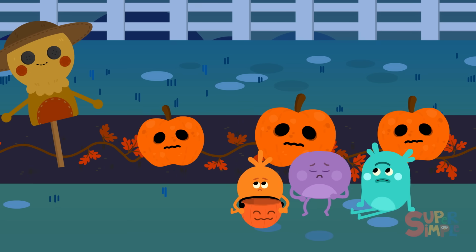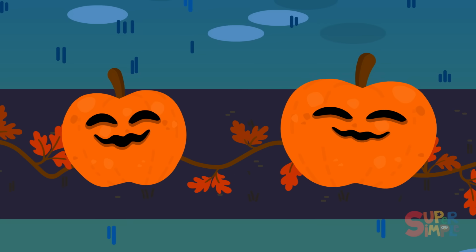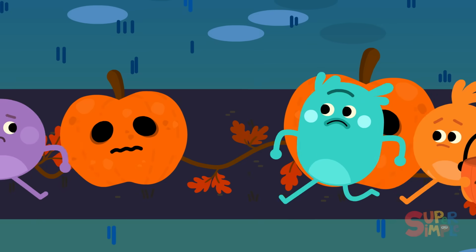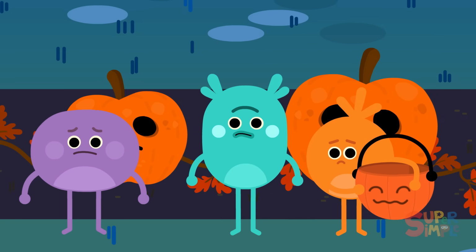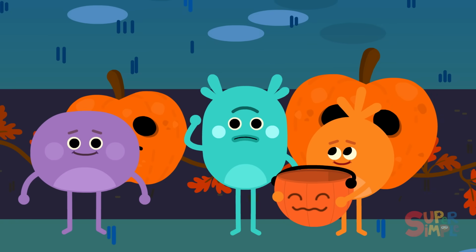Oh, did you see that, Bumble Nums? One of the pumpkins' faces moved. That means the pumpkins are ready for you to scare the seeds out of them. But how are you going to frighten them? Yum, yum, yum! It's a surprise? All right, well, get to scaring.